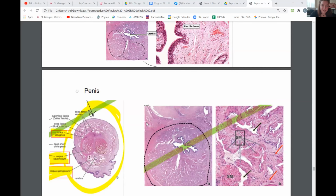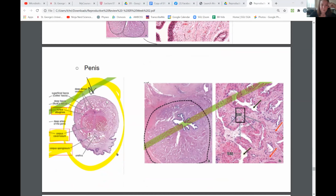And the picture again down here, we'll talk about this when we get to the testes, but you do need to know the different layers. So the tunica albuginea, we'll talk about that again in a minute, but again, this is just highlighting the spongiosum versus cavernosum. So that's going to be really important at this part of the histology, is do you know which section is which?